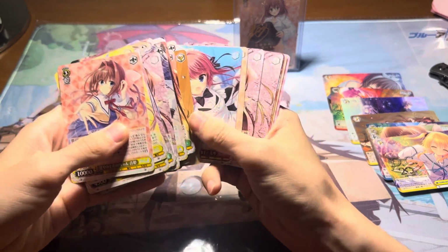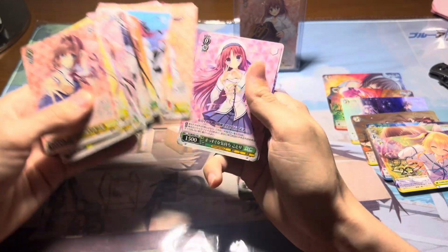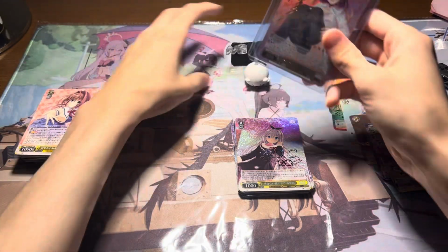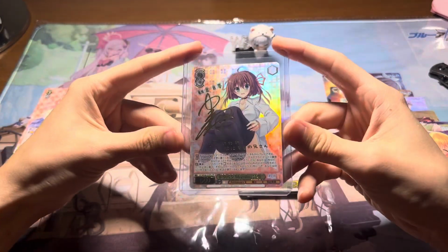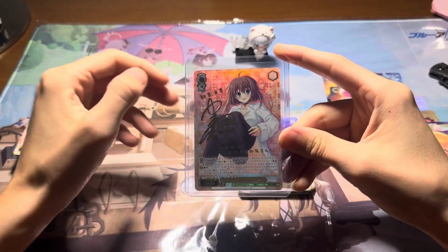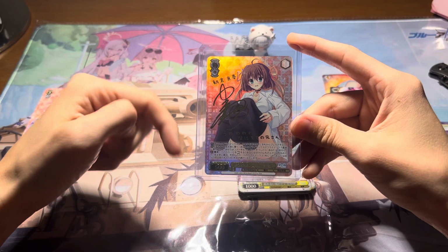That's a nice card. That's probably one of the better SPs, in my opinion, just because it's got a little lewdness to it, that always makes the card better. And it looks like it's a brainstorm.